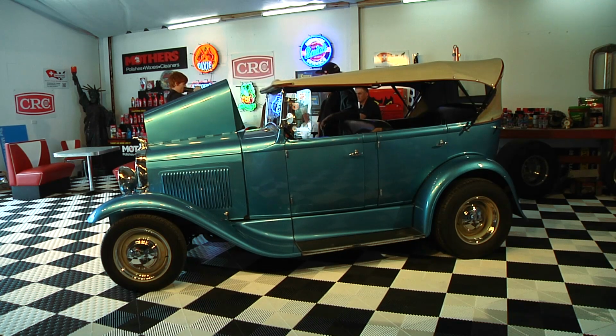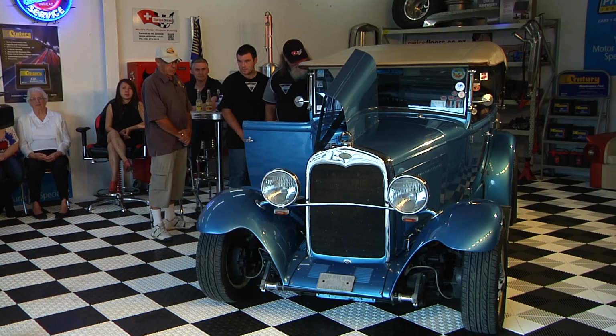Have you been on long trips in it? What's the furthest trip you've taken? It's been to Christchurch 3 times, I think. Whangarei. No problems? No. All around the North Island.